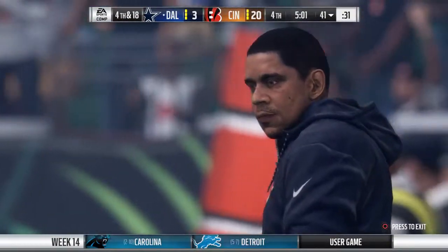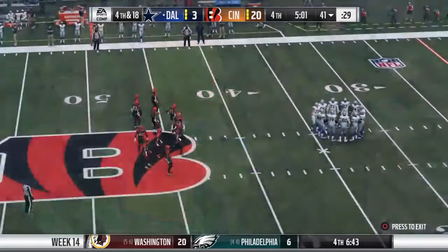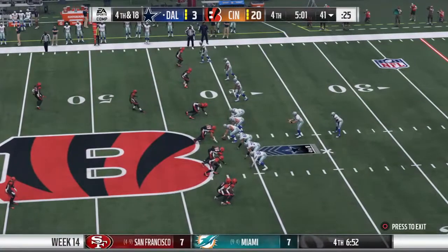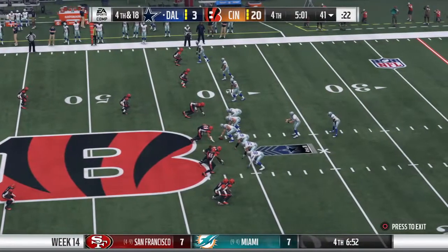Out routes are always timing routes. And if the timing's off just a little bit, it can really throw off a play. It looked like he led him a little too much there. Yeah, there was a fraction of a second because he caught it, just couldn't stay in bounds.